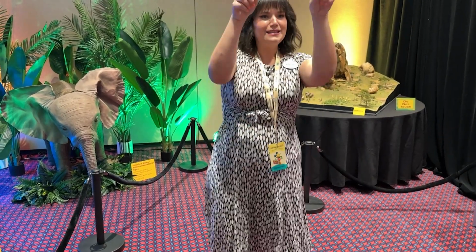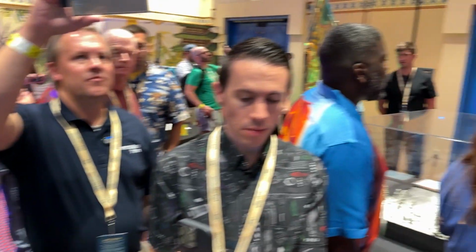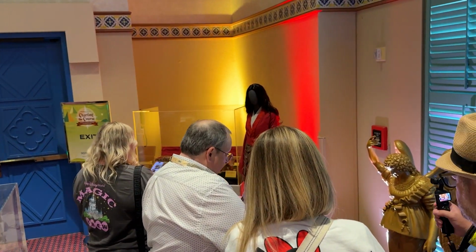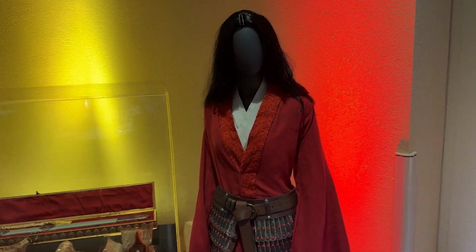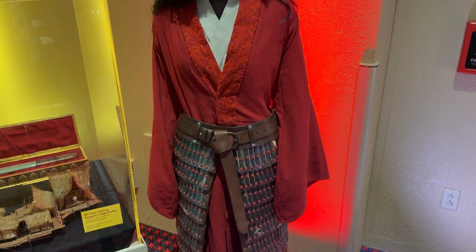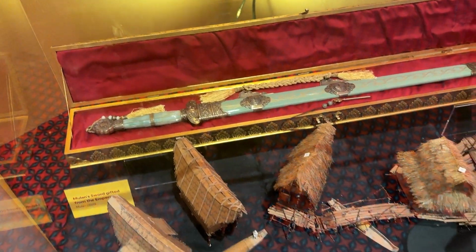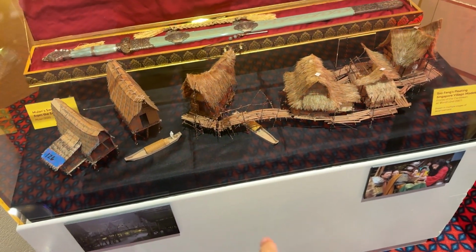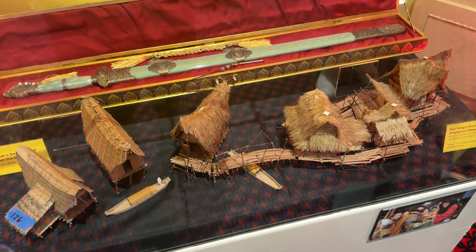And then finally, let's turn our attention to the other corner, where we move into Asia. So we of course have Mulan's lovely costume here from the live action Mulan. Along with that, in this case, we have the sword that was gifted to her by the Emperor. Both the sword, the sheath, as well as the case were all custom made. So really spectacular detail. If you get a chance to get up close, really take that in.